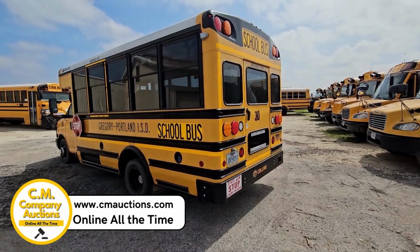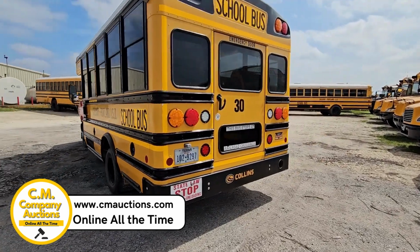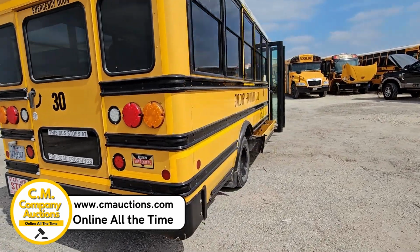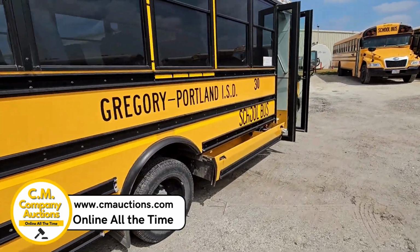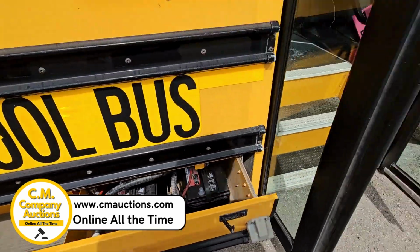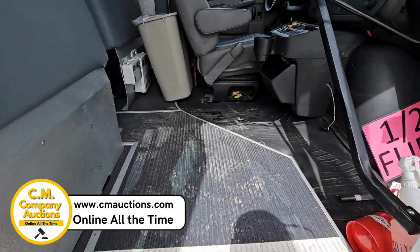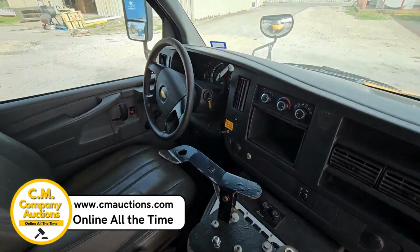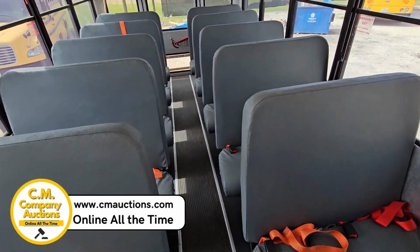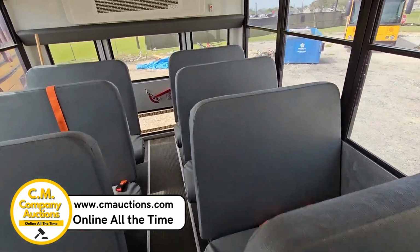A really nice slick bus. It is a Collins, came off a Rush, air conditioned. Looks like to me that they just put batteries on it. You can see the interior is nice, really nice and clean. Got nice white lining on the inside, tall back seats, seat belts all over it.